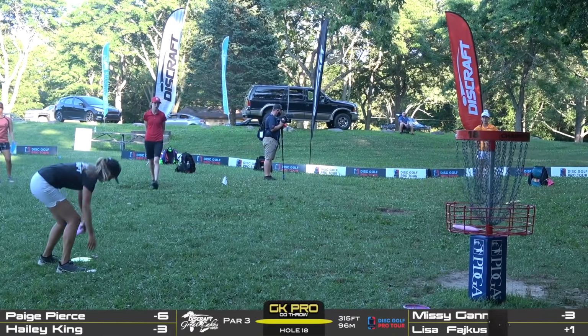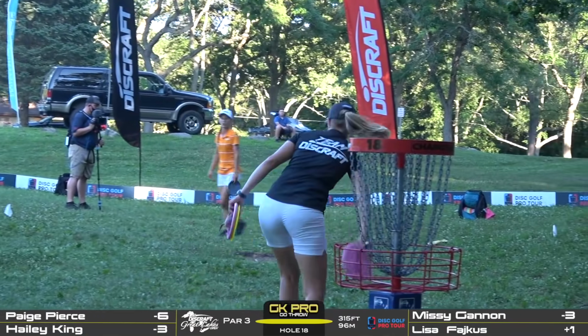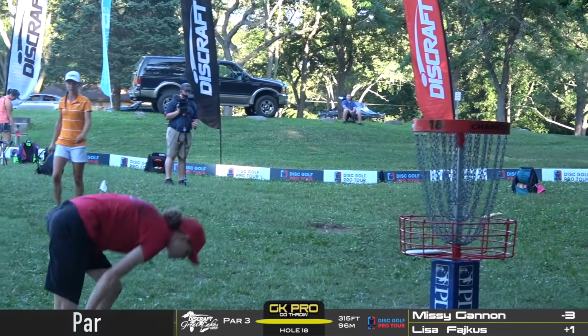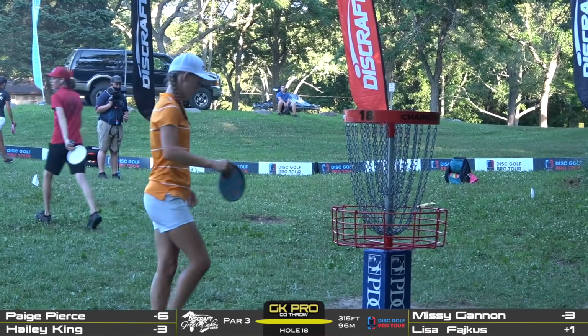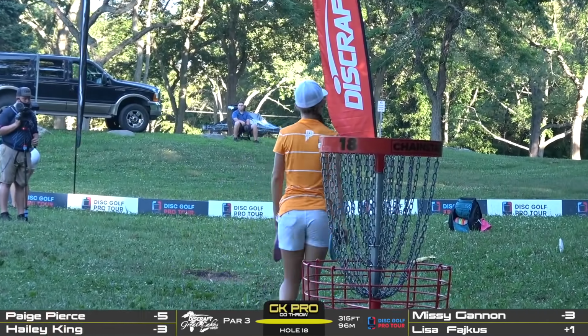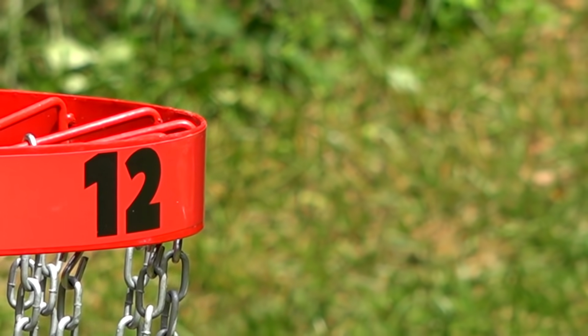Overall, pretty solid round from all of this feature card. You got to see two of the best putters in the division. Missy Gannon and Lisa Fajkus, both 100% inside circle 1. The only other person to do that in the field was Kona Panis. So, nice. Pretty solid. Yeah, just looking to get a little closer, you know. Got to find myself in circle 1 more.